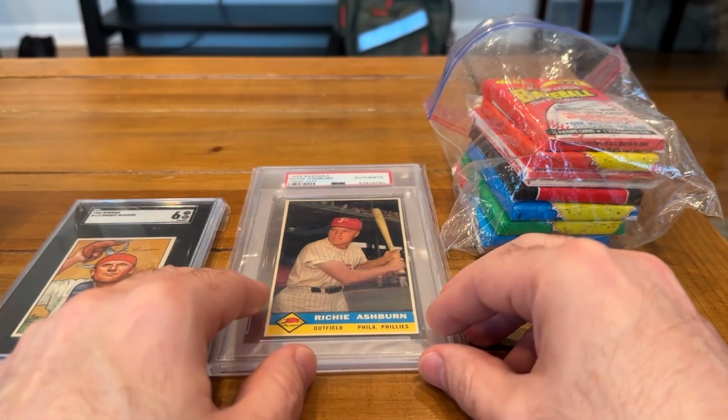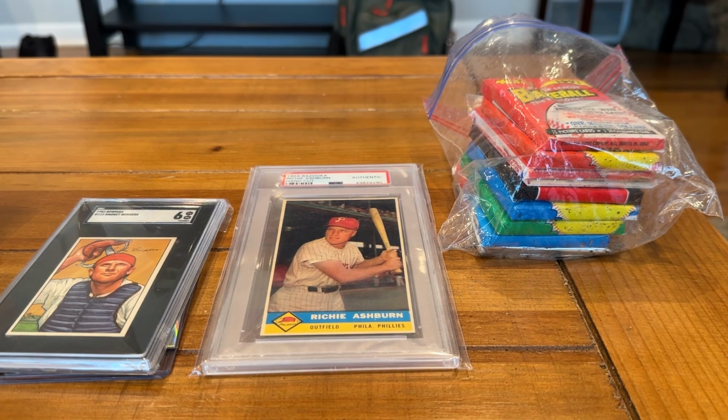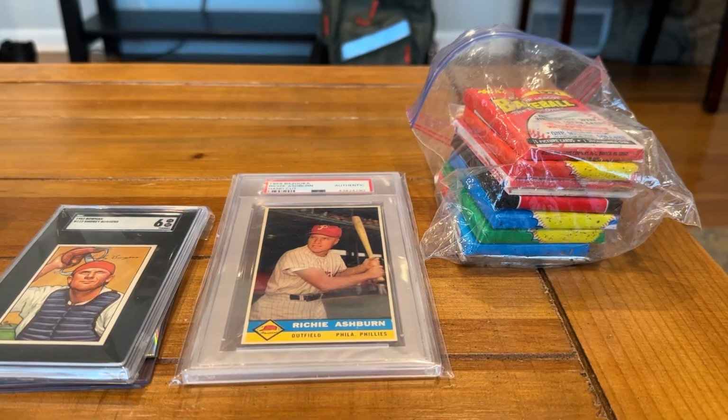Getting excited for day 3 of the 2025 National, and I know what's coming, so I might as well just give them a chance to get their glory on.